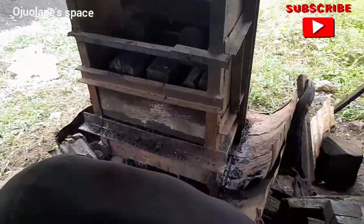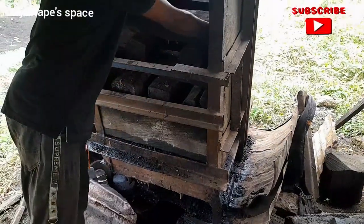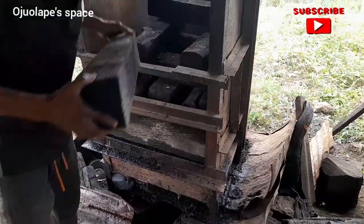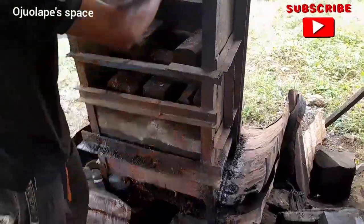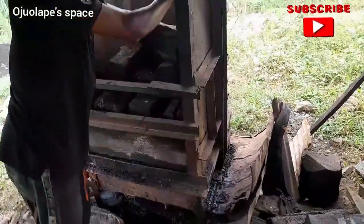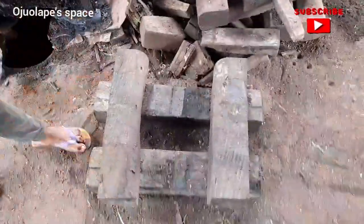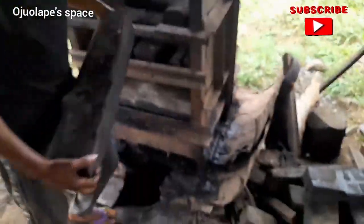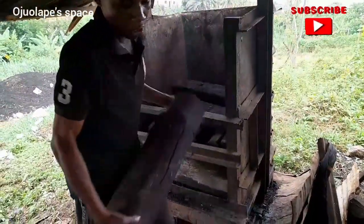This is how the engine looks. They only compress it, but the compressing is systematic because they are using logs of wood. These are the woods they are using, so it's just a cold press. They don't go through any process other than to compress it. This one has already been compressed, so they are trying to remove it and pack out the waste this time around. That's the second waste. Now they're going to remove these logs of wood and set in the new one that has already been mixed, to extract the oil.